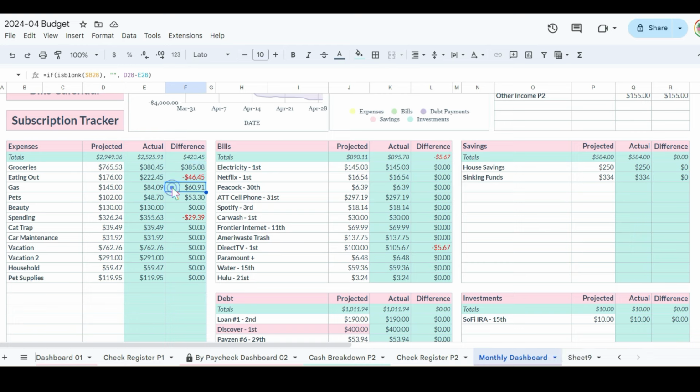$60 is what we were under budget, or almost $61, as far as gas goes. So we were definitely doing pretty good there as well. I'm happy with that number.